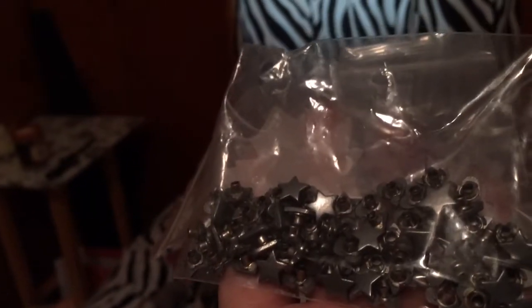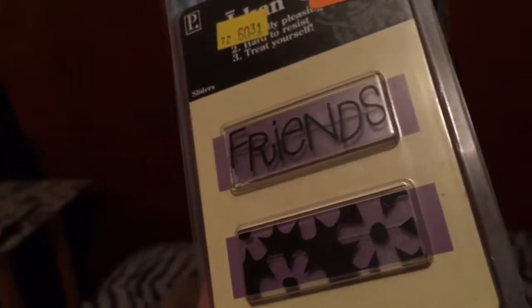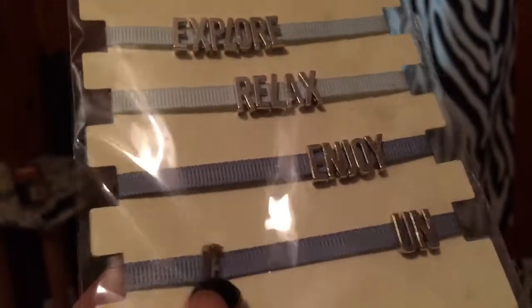Let's see what else is there. More star eyelets, and little itty bitty ones. I mean, just so many amazing little goodies, you guys. It's not even funny. There's that one, and there's some of these, which I think are little brads and stuff that you put in them for books and stuff. It's so cool. And there's some of these. Explore, relax, enjoy, fun.